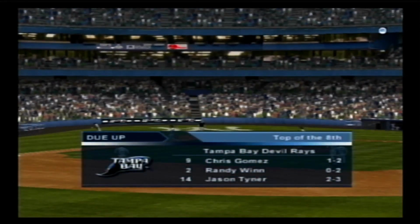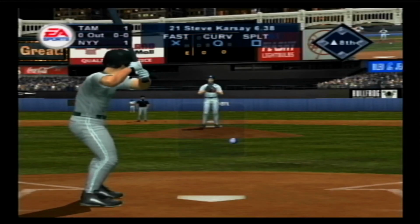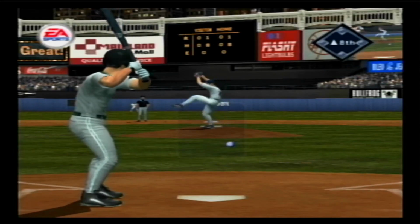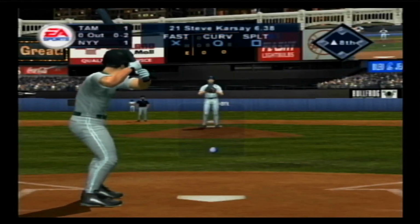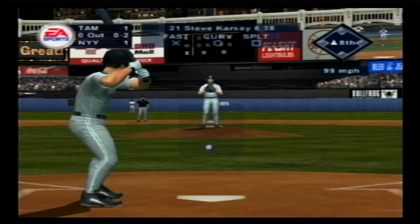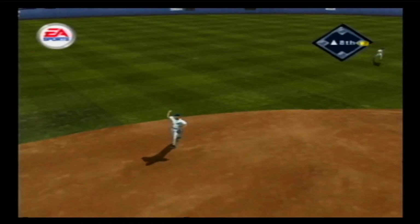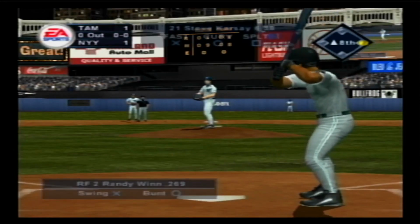Bob, it looks to me like this game's gonna come down to the wire. These two clubs have played great baseball. In the top of the inning, the game is tied at one. Gomez knocks it foul. Base hit. 0 for 2 today, Randy Winn. That's 9 hits in this game for Tampa Bay.